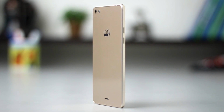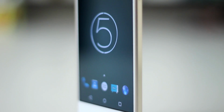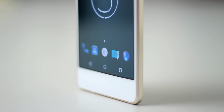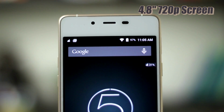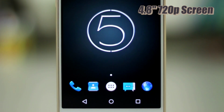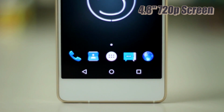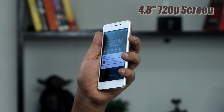The build quality on this phone is excellent. The Corning Gorilla Glass, the aluminium bezel all around that actually holds the phone together. I think they've done a brilliant job. Now the other thing is, this comes with a 4.8 inch screen, which is 720p resolution. You might be complaining, why not full HD? But at this screen size, it's pretty sharp, and the bump up in battery is actually very significant.